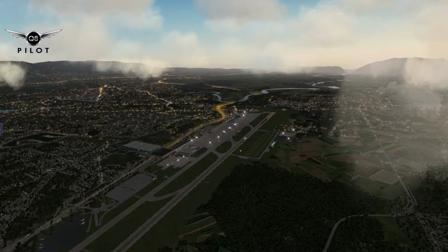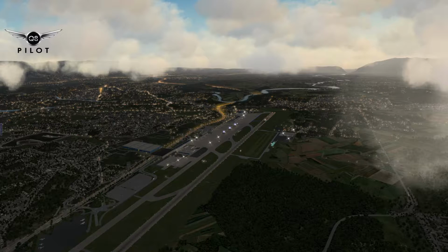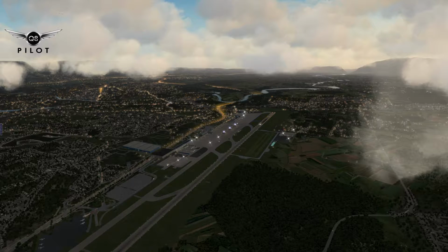Today we're going to be flying from Geneva in Switzerland to Barcelona in Spain aboard the 757-200 by Flight Factor. And through the course of the video I hope that I can give you useful information on how to operate this beautiful payload aircraft by Flight Factor.